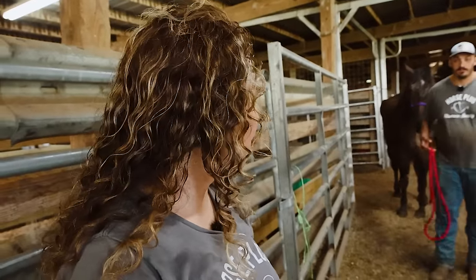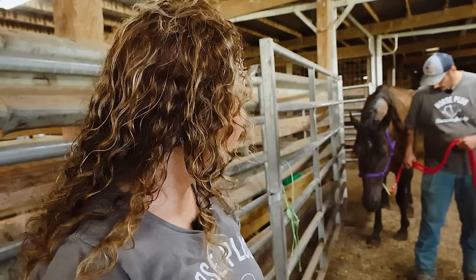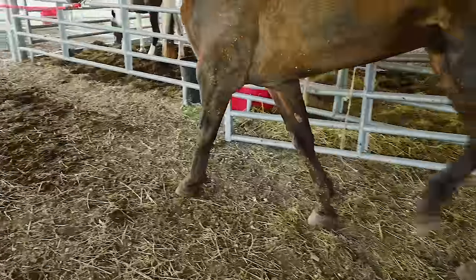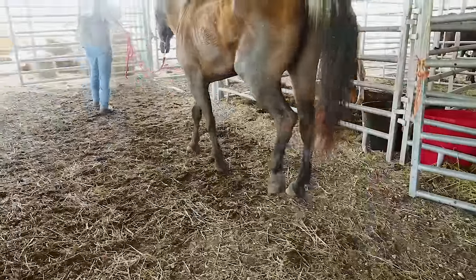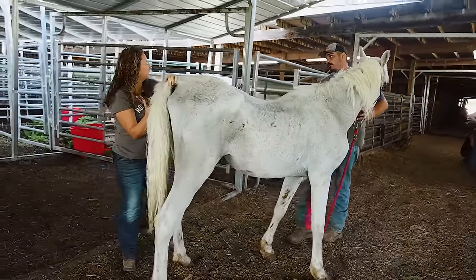So this horse had a bandage wrapped around its leg. It's one of its front legs, crooked. So it's got a lot of issues, but I'm just thankful we were able to rescue it. He has a puncture hole by his rectum.